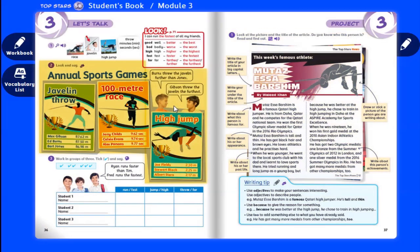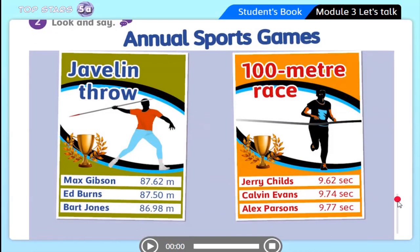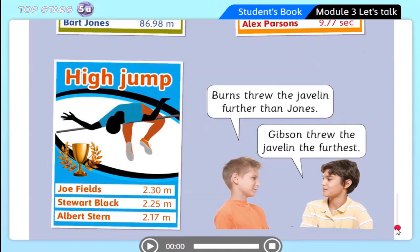So here, if you look here, the two boys are talking and using the comparative and superlative adverbs. The first boy said, Burns threw the javelin further than Jones. And Jepson here, let's see it together. Jepson threw the javelin the furthest. So here he used the comparative adverbs, and here he used the superlative adverbs.